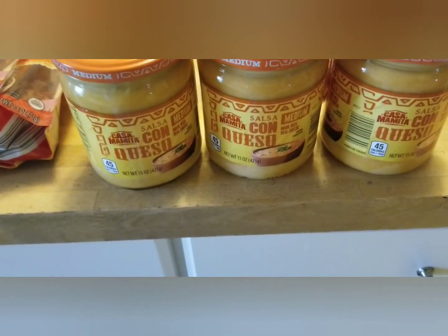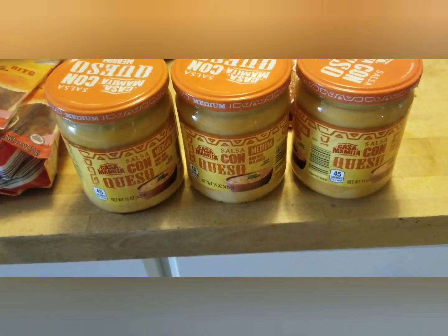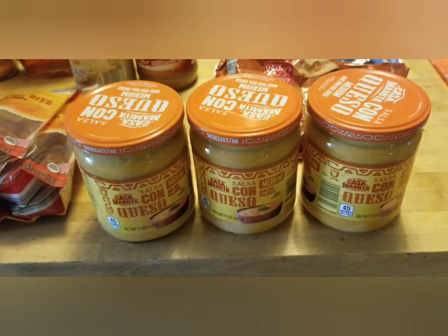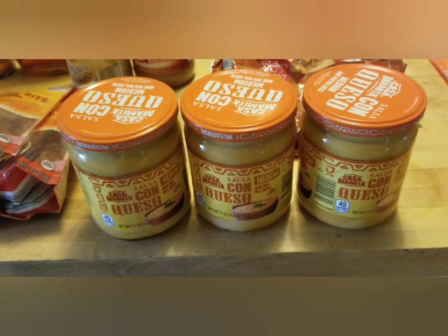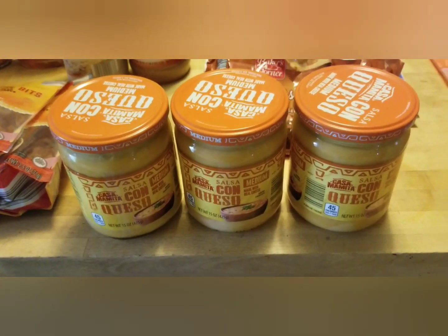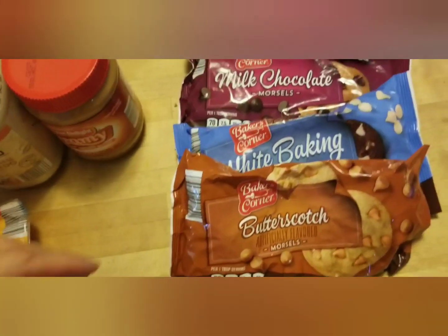There are 3 jars of salsa con queso. This is something that I always forget to pick up, so when I do pick it up, I go ahead and pick up 3 of them. And we use it anytime we have anything taco related. We throw some salsa con queso on top because my kids absolutely love it. It is just a little spicy, but okay.